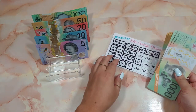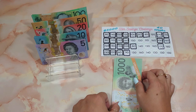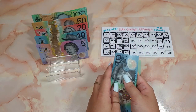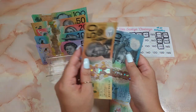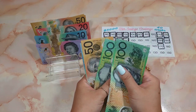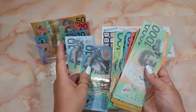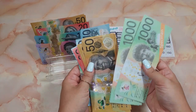Whoops. Okay. So we will be adding $270, which will be made up of two 10s, a 50, and two 100s. So let's count: 10, 20, 50, 60, 70, 270, which is correct. So let's add that to the pile.